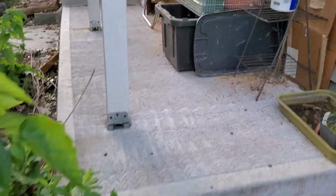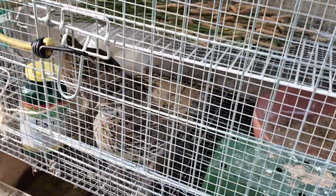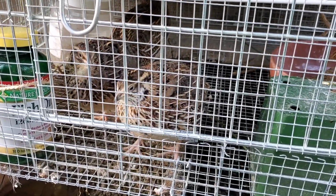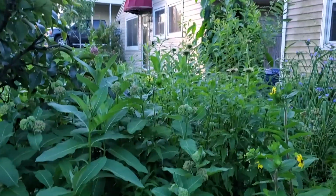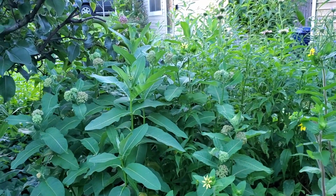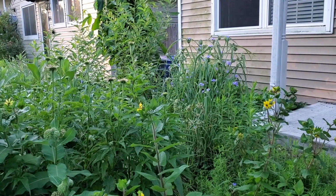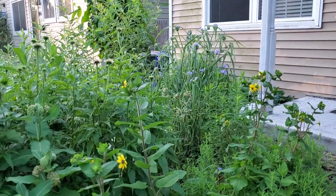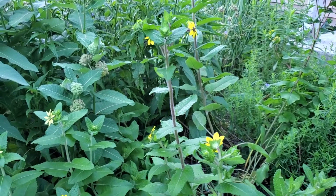Coming up onto the porch, I'll introduce you to a new addition. These are quail, 4 Coturnix quail. I have in the hazelnut tree or bush, I have a cardinal's nest that I just spotted. And coming down the path, there's some common milkweed, some more echinacea, and here blooming in the morning, spiderwort, and then Texas green ice, Berlandiera texana.